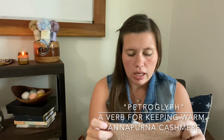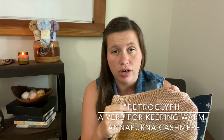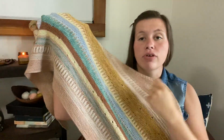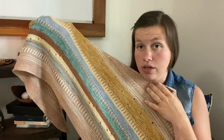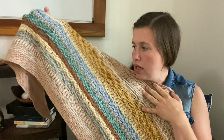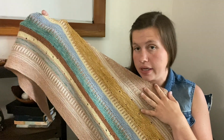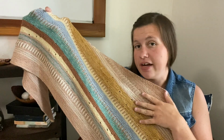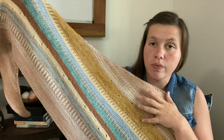So the yarns I used, man, I should have brought the tag over here. Okay, it was a Verb for Keeping Warm, I think it was Annapurna base, something like that. So it's naturally dyed yarn that my friend Laura got me for either Christmas or my birthday a few years ago. And then all the rest of the yarn, except for this dark orange, Laura and I actually dyed up together. Laura dyes yarn as part of her business, so for years she's had the equipment to do it, and a few years ago she and I just had fun in the dye pots and dyed up these minis to go with my full skein.